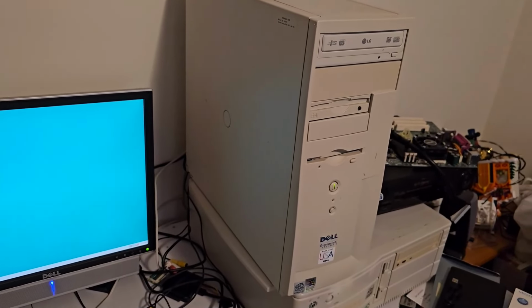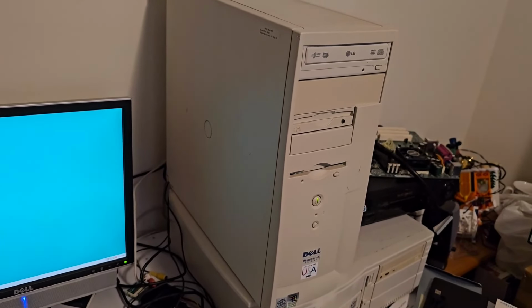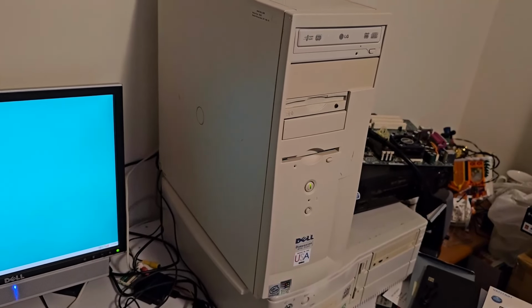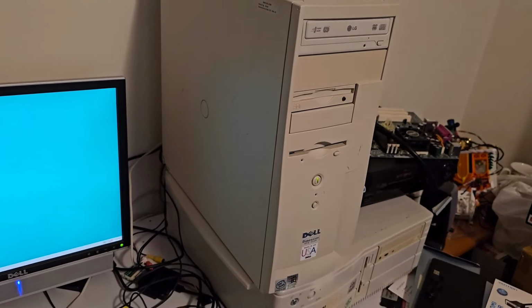So, I guess that's about all there is to show on this computer. Seems like everything is fully functional now, and we've got ourselves another working computer.